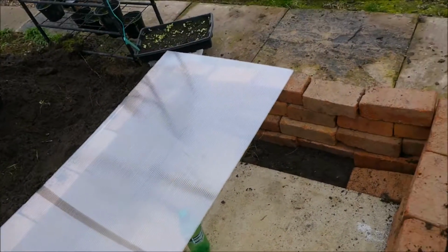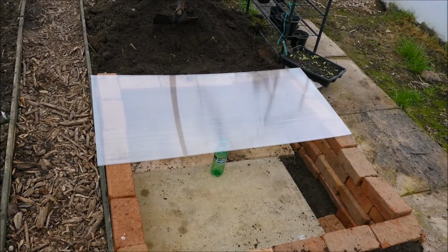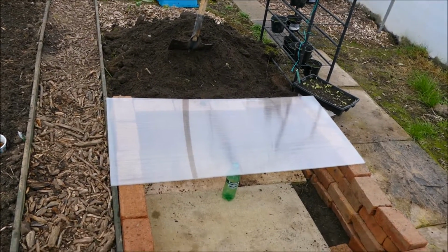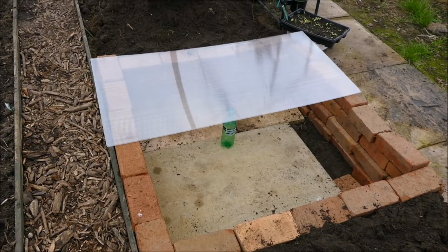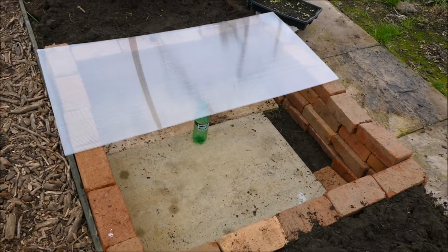So I'll put this in late afternoon, so I won't be able to test it for another day or two until we get some sunny weather on it. But as I say, I'll put a thermometer in it. If it holds a good temperature, then I can put all my tropical plants outside in the polytunnel, even though it's only the beginning of March. So hopefully it's going to work.